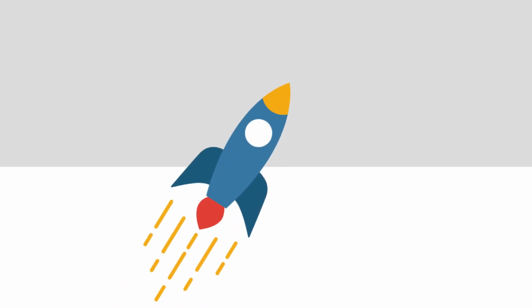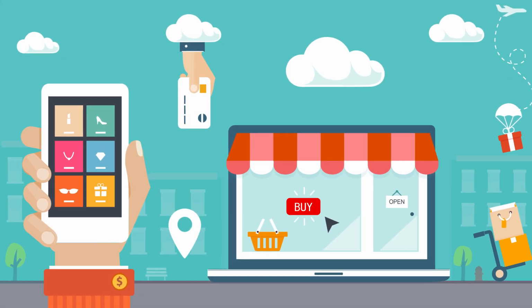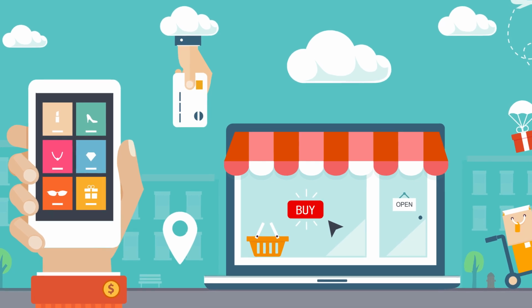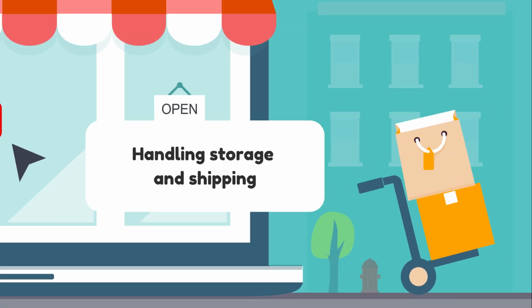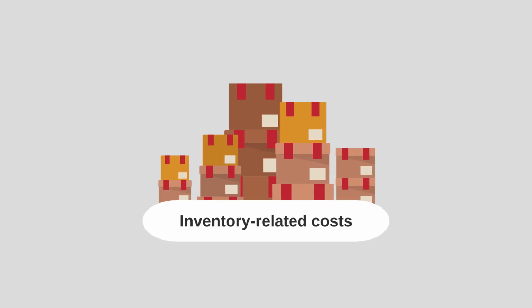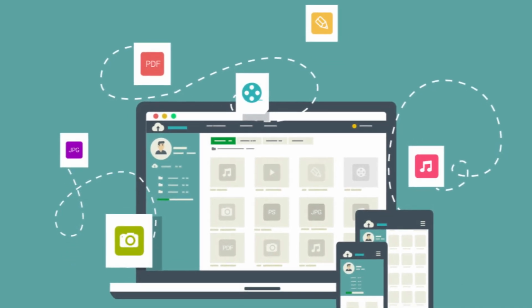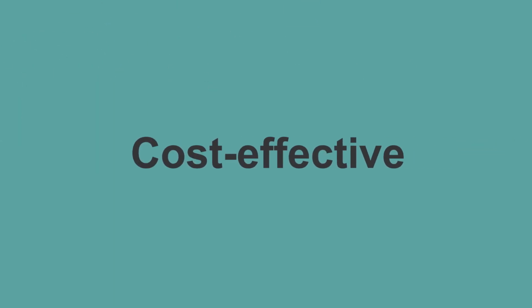Secondly, pay attention to your inventory. If you want to boost your bottom line, one of the essential Amazon accounting items to monitor is your inventory. Amazon charges fees for products under FBA in exchange for handling storage and shipping. That's the price of convenience. However, such inventory-related costs may set you back more than they should, narrowing your margins. Figure out which products are more cost effective with FBA.